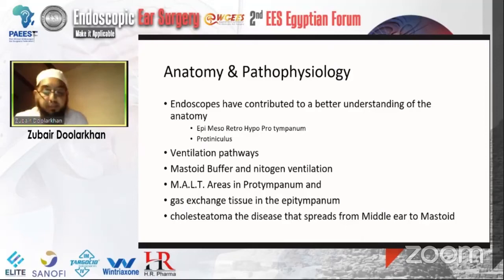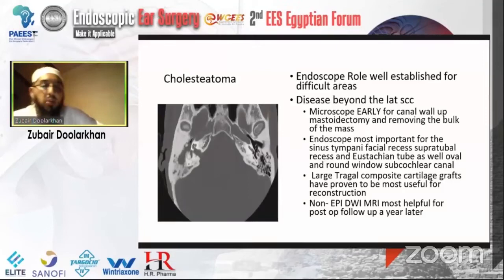As I've used the endoscope in cholesteatoma, I've learned that I shouldn't spend too much time using the endoscope early on in cases where the cholesteatoma extends beyond the lateral semicircular canal. For example, this picture shows the cholesteatoma extending into the mastoid antrum.